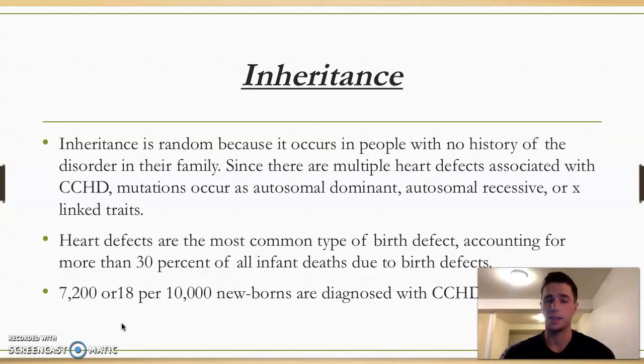Inheritance. Inheritance is random because it occurs in people with no history of the disorder in their family. Since there are multiple heart defects associated with CCHD, mutations occur as autosomal dominant, autosomal recessive, or X-linked traits. Heart defects are the most common type of birth defect, accounting for more than 30% of all infant deaths due to birth defects. 7,200 or 18 per 10,000 newborns are diagnosed with CCHD each year.